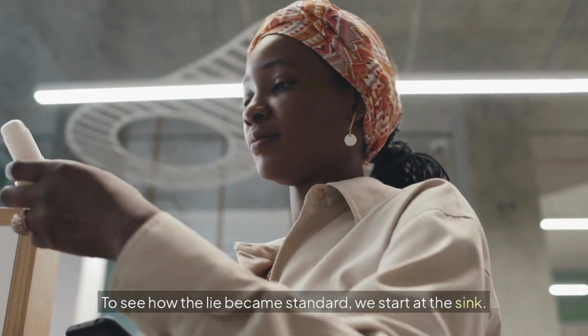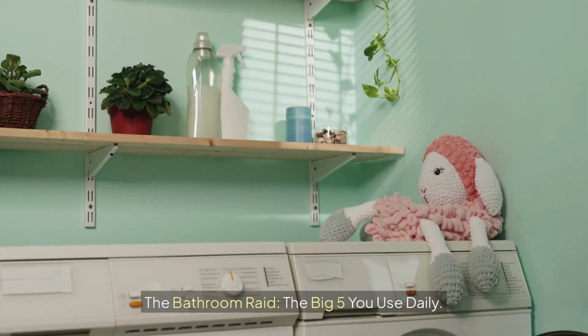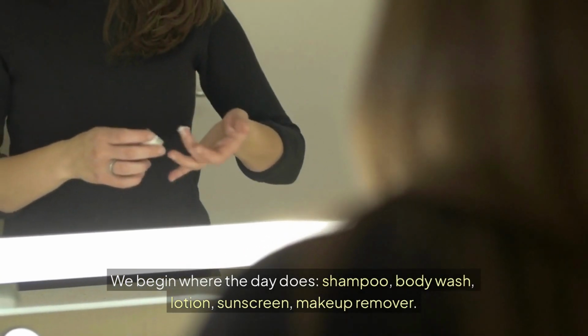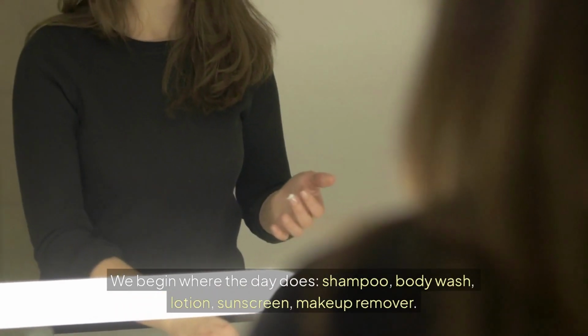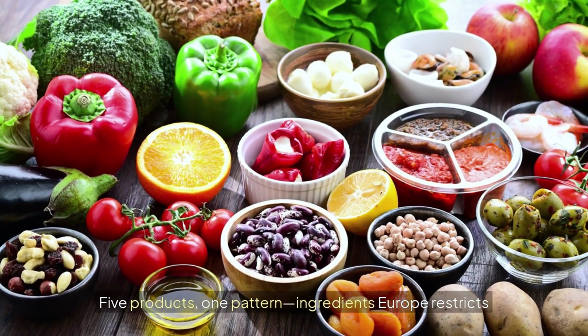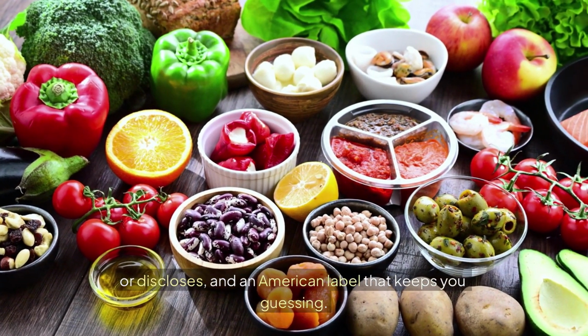To see how the lie became standard, we start at the sink. The bathroom raid. The big 5 you use daily. We begin where the day does. Shampoo, body wash, lotion, sunscreen, makeup remover. 5 products, 1 pattern: ingredients Europe restricts or discloses, and an American label that keeps you guessing.